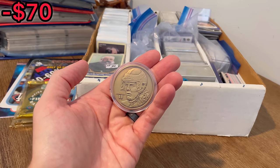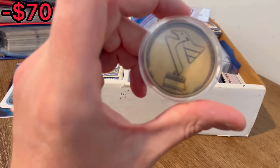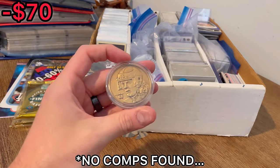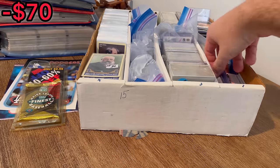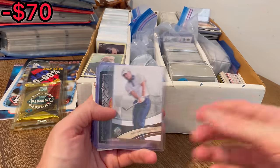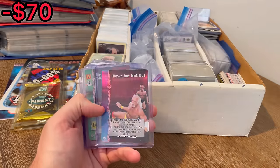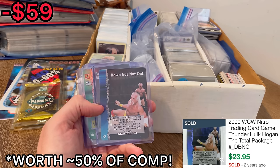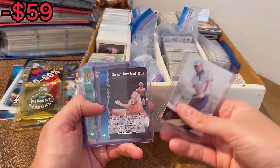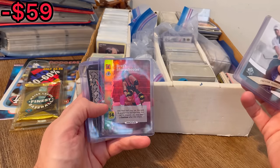Also, I thought this was pretty cool, this limited edition Yager coin. Maybe that'll be resellable. All right, let's go ahead and start with some of these cards over here. There's a few cards in top loaders. This just looks like a base Trevor Immelman. Oh, that's cool. This is a foil, Down but Not Out, Hulk Hogan card. Nice. I think I could see a couple of these in the listing pictures.